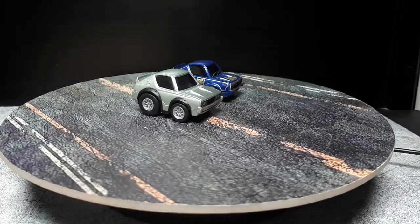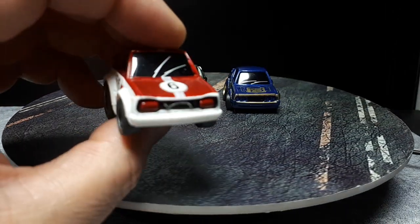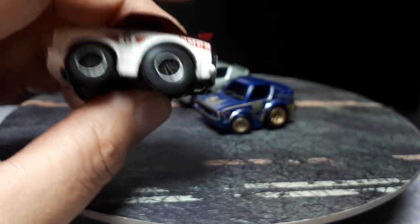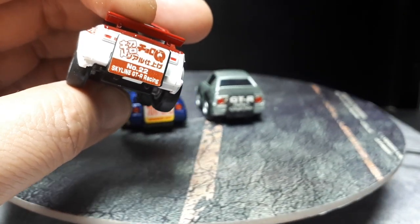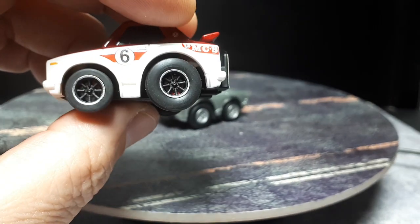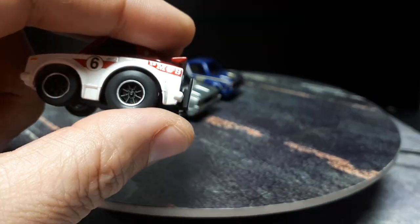Let's see. I have a Hakosuka. Two of them I'll show off. This is a racing one with headlight covers and like a hose in the front. Wiper blades again. This is from some sort of, I don't know, I can't read that, but Skyline GTR Racing number 22. And I have 3D printed wheels on here, and sadly the brake calipers spin with the wheels.